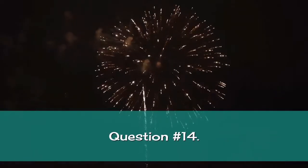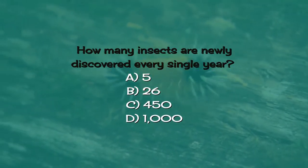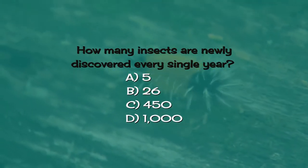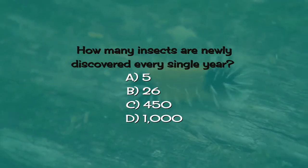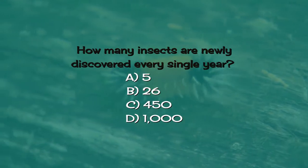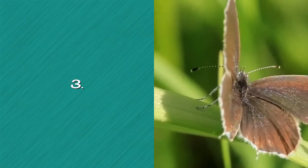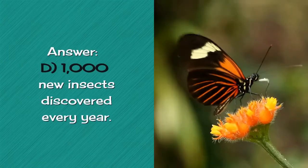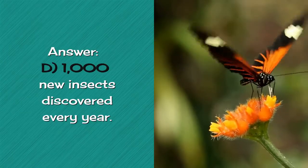Question number 14. How many insects are newly discovered every single year? A, 5. B, 26. C, 450. Or D, 1,000? Answer in 5, 4, 3, 2, 1. Answer is D, 1,000 new insects are discovered every year.